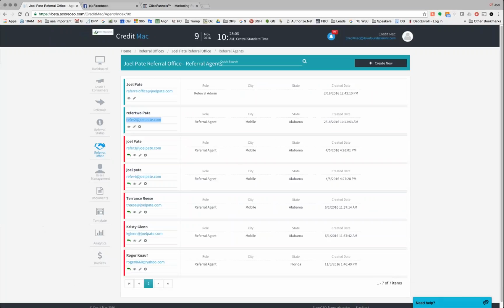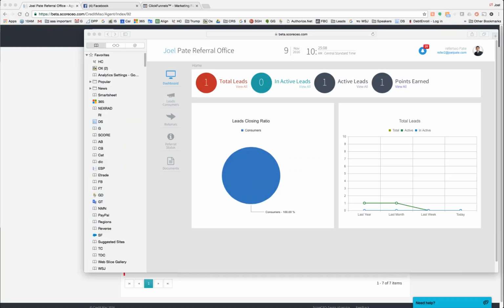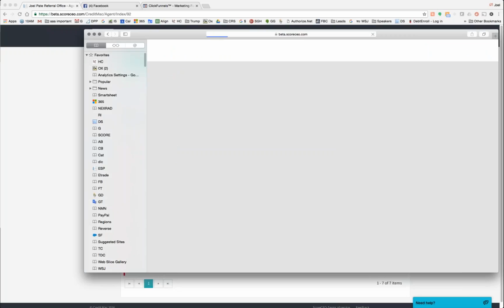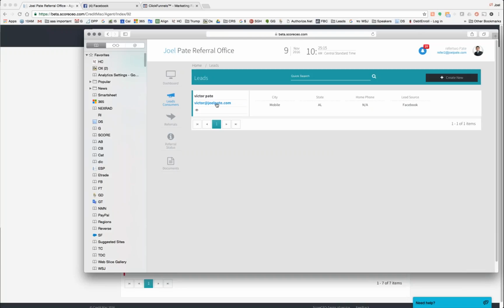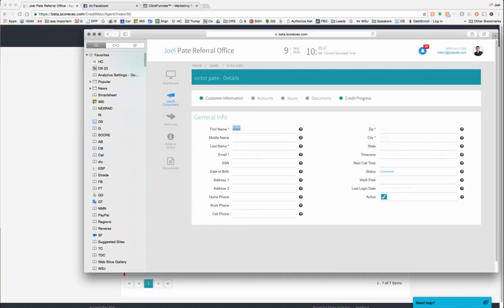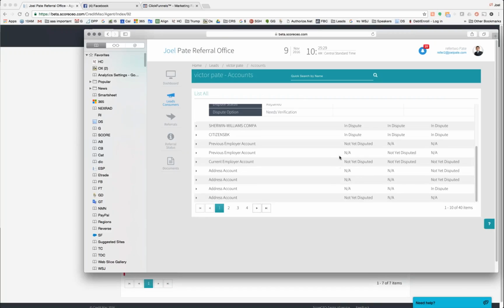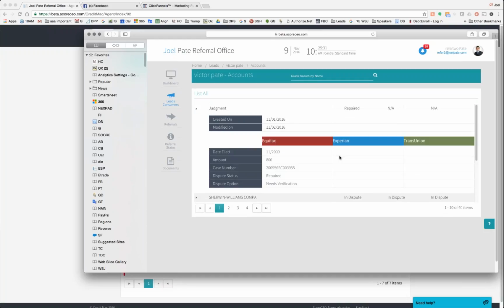You see, I've sent in, let me get back to Safari there, and I've got one active lead. I can view that lead. I can drill into that lead. And I can understand the accounts that they've got on their credit report. And I can view those at any time.